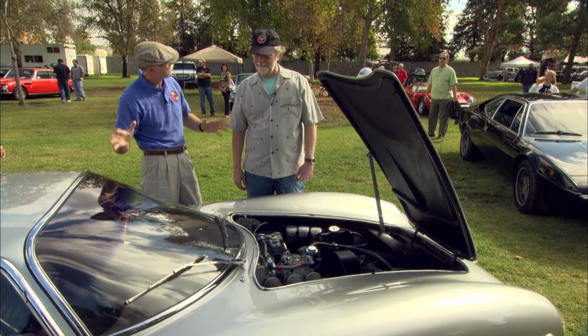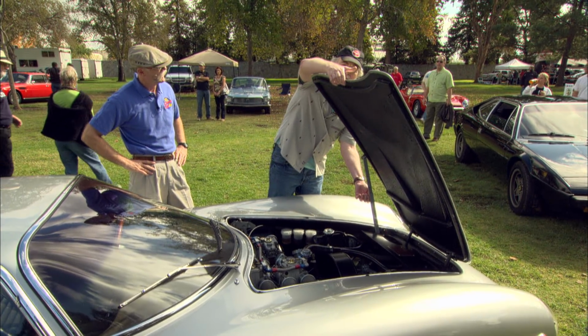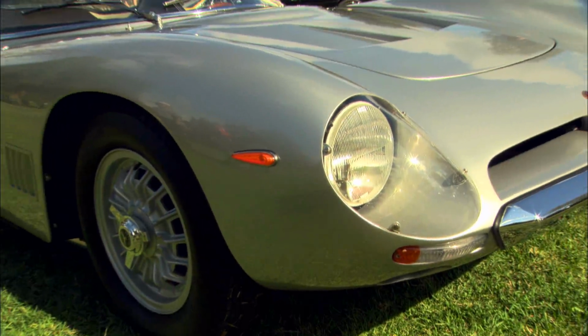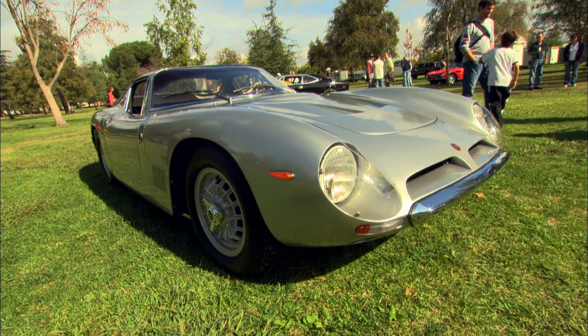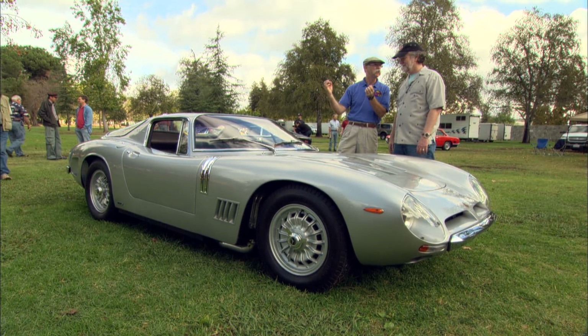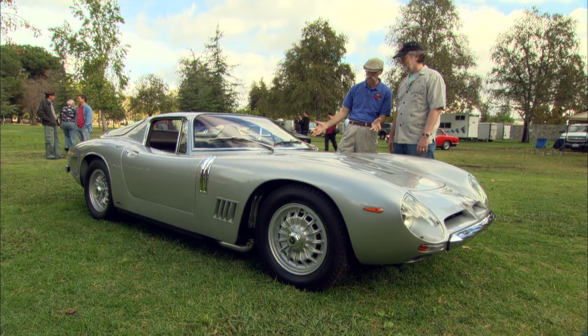This thing must be an absolute dream. It is a dream. I love this car. I've been searching for it for 4.5 years, and I'm enjoying it now. You are a lucky man. I agree with you. 66 Bizzarrini GT Strada 5300. Beautiful. Thank you.